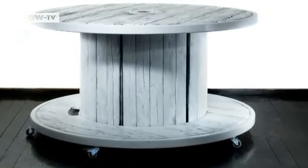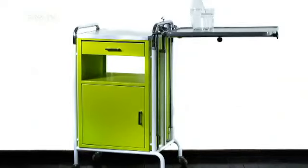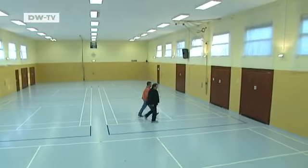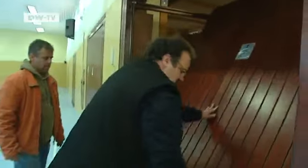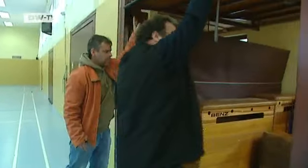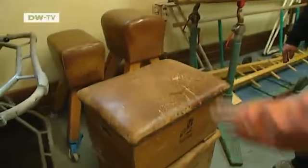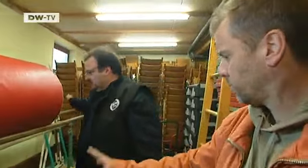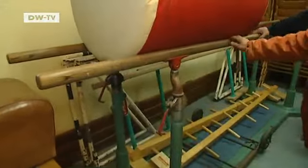Andreas Gröbel's first recycled objects were from the world of industry, like cable drums, or this bedside table from a hospital. Then he had the idea of working on gymnastic equipment. He has a deal with the local authorities to relieve schools of their old equipment. On this trip, he picks up some vaults and parallel bars. The items would otherwise have been thrown away, a waste in Andreas Gröbel's eyes.